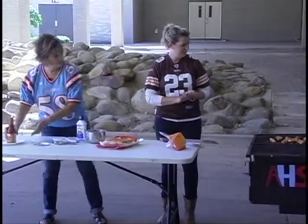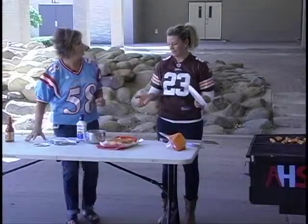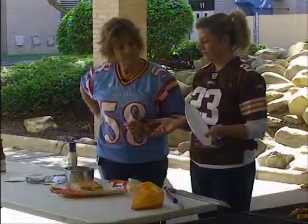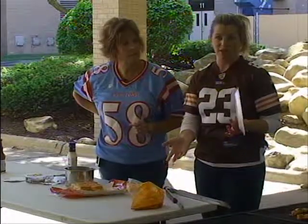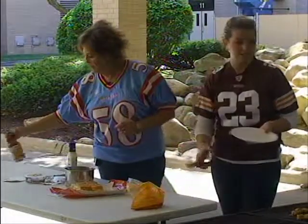Okay, do you need a plate to put those on when they come off? Yes. There you go. Thank you. Like I said, this recipe can be altered. You can use ranch if you don't like blue cheese. You can use a different sauce if you don't like the Frank's Red Hot sauce. Just depends on your preferences.